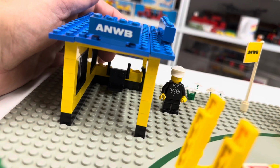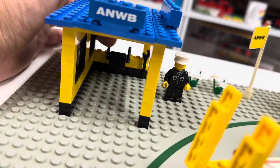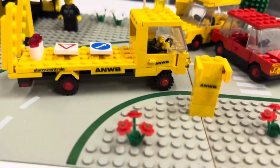But this, I don't know if this is a repair shop. This is a chair that's kind of on a hinge plate. I don't know if that's for lifting cars up. I think that's what it's for. You take the car in there and you lift it up. There's a wrench there. We got a tree. We got a flower. We got the flag there.